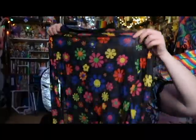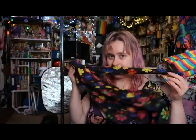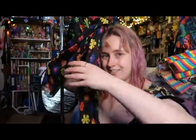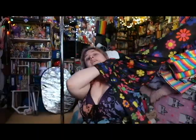This is one of the Delia's items. It was clearanced out. It's a plus-size 1XL little top. This is very bringing back the 90s. And this one, I could throw this on over this. This is very easy breezy. You know how much I like my mesh tops.